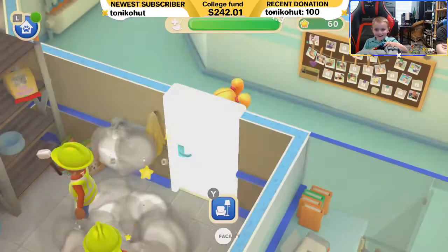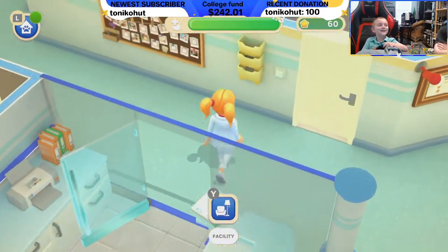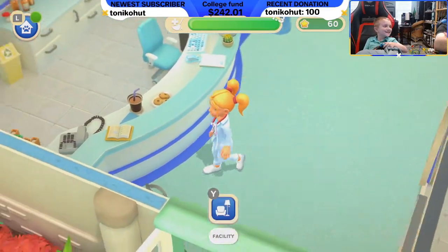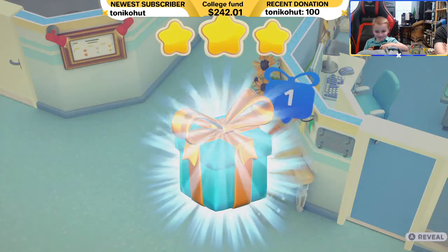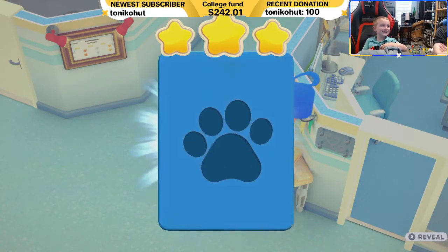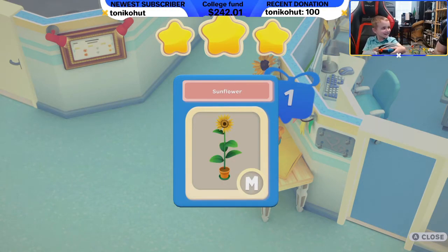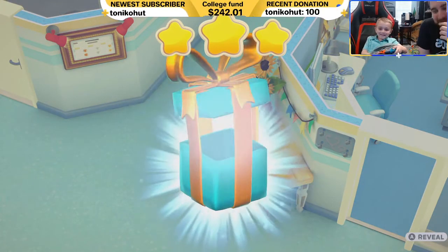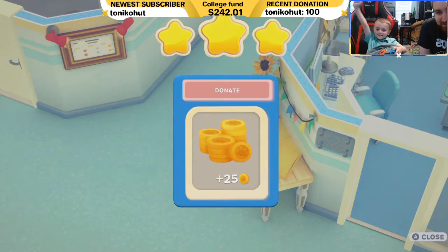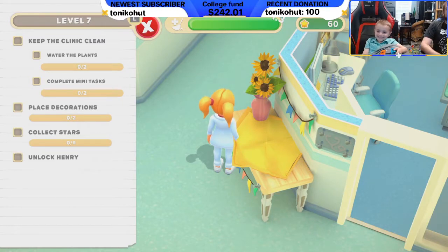Oh, we're level 7 now. What is that for? Oh, we got presents on our table too. Dude, what is that for? I don't know what you're talking about. Alright, so we got a cool sunflower. That's nice. Yeah, it's a picture. And we got a little bit more money. Cool. Alright, so we can close the hospital for the day so it saves.